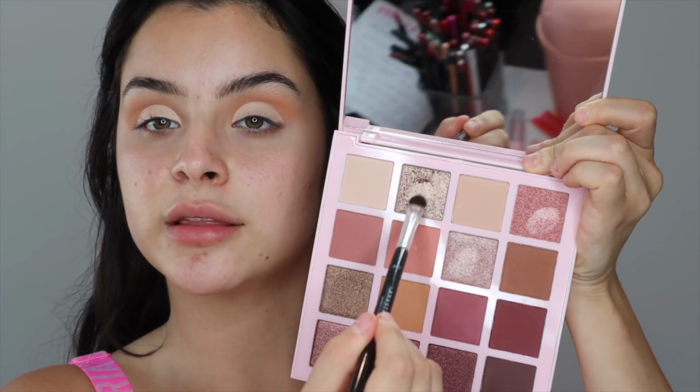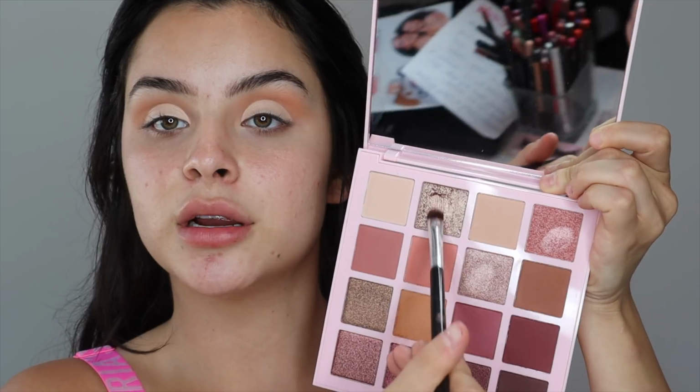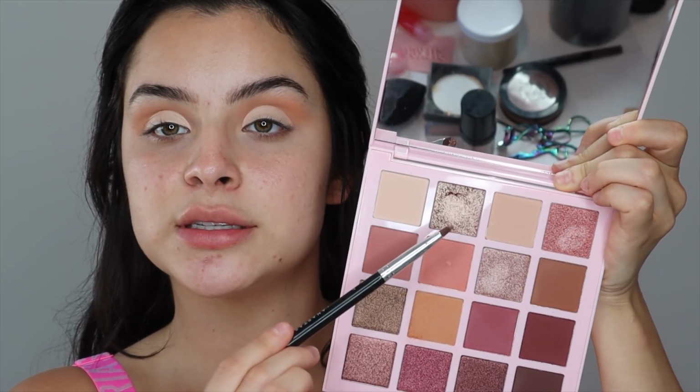Cut crease done, and now I'm going to keep my eyelids down like this so I can prevent creasing. I'm gonna take a packing brush, a very dense one. This one's actually synthetic, and this is the A27 by Anastasia, and I'm gonna be using this shimmery gold here. Look at how pretty that is. You can see that true color right there.